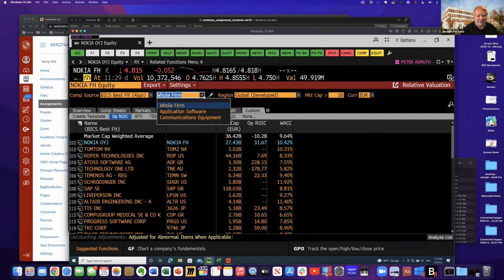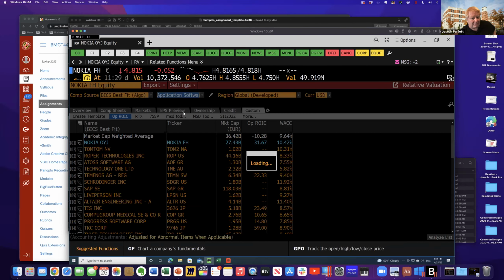It's got an application software business and it's got a communication equipment business. So I'm going to need to do the multiple analysis for each one of these two businesses. And I'll give you an example why. Like if I click on application software, I use global, these are their peers. There's a bunch of different peers globally. Let it load.